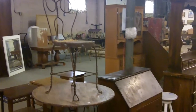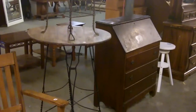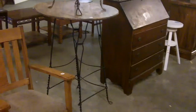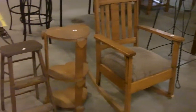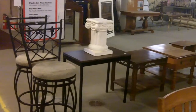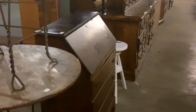Give yourself a winter project. Put together an old radio. Very nice, that twisted wrought iron. That's beautiful. Got a chair and a high table there, mission style looking. Rocking chair, very Stickley-like. Well, it very well could be Stickley. Didn't really have time to look at everything.